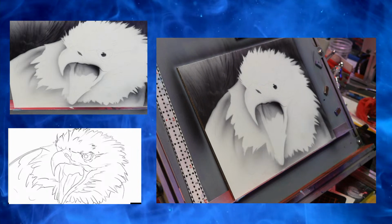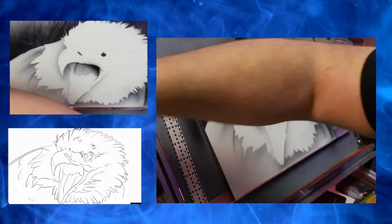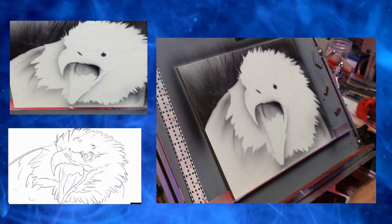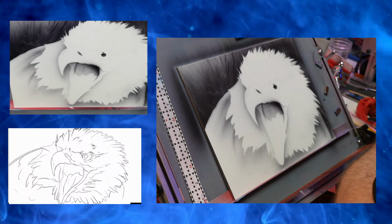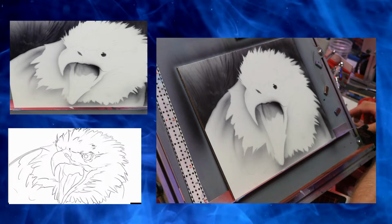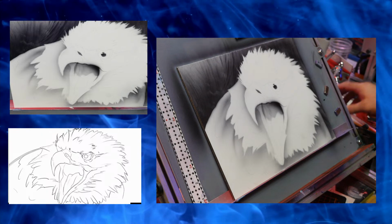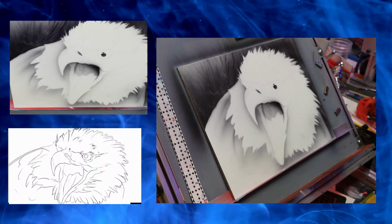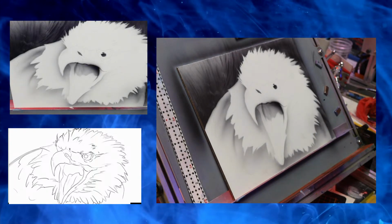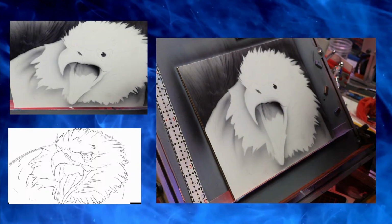But see how easy that was? The basic eagle's already there. I'm going to take this black, actually. I'm going to drop my pressure and thin this down. I'm actually running a little bit low. I'm going to have to mix some up. How I mix my black, 101. I'll give you a show.